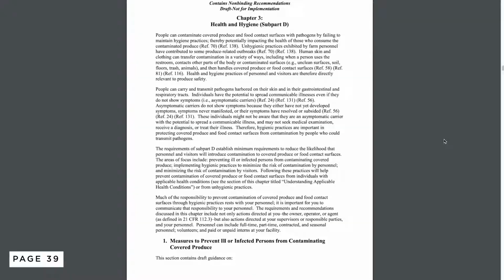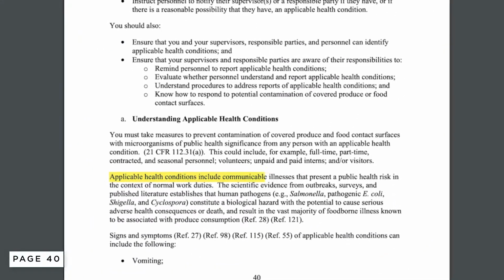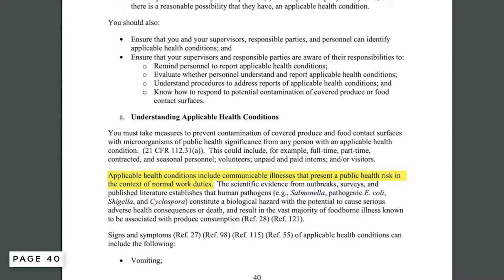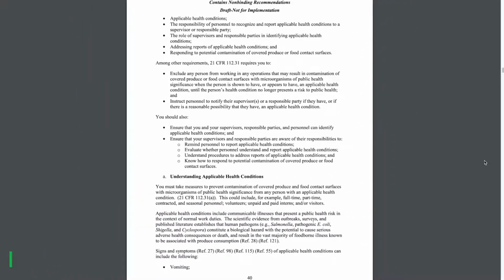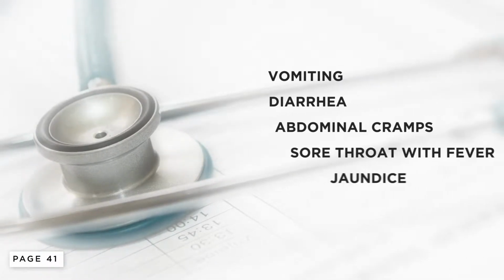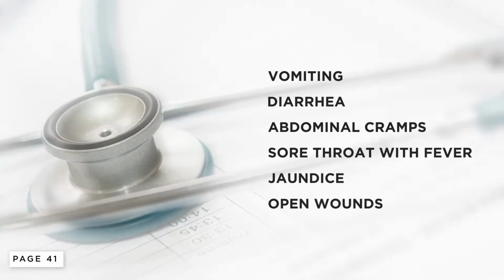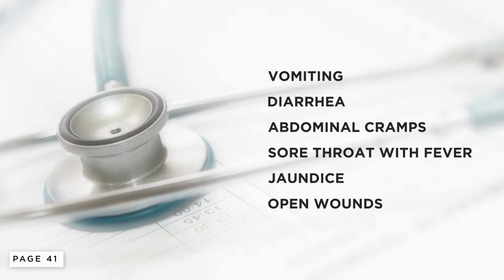Section 1 discusses measures you can take to prevent ill or infected persons from contaminating covered produce. On page 40, they define an applicable health condition as a communicable illness that presents a public health risk in the context of normal work duties. Signs and symptoms of an applicable health condition, as stated on pages 40 and 41, can include vomiting, diarrhea, abdominal cramps, sore throat with fever, jaundice, and open wounds. Personnel must be trained to recognize these symptoms as discussed in Chapter 2.